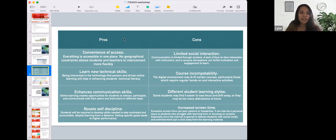Now, thirdly, it also enhances communication skills, which is kind of like a pro and a con. Online classes or online learning creates opportunities for students to interact, participate, and communicate with their peers and instructors in different ways. Now, this part is a little bit tricky because it really depends on what type of learner that student is. If they learn better in a face-to-face environment, then this might be tricky for them. It also depends on their time management skills, right? If students are more self-motivated or self-driven or able to navigate their own learning style, then this will enhance their communication skills. But it can also serve as a downfall.